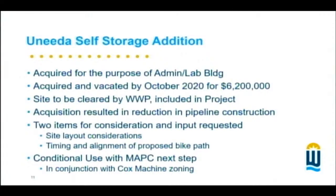It would require a conditional use permit, and just for full disclosure, like the other property, we're going to have to go through that process to get that property used for this treatment plant. And also, again for full disclosure, the Cox property, you know how we swapped with them, there's some work to be done there too. So there'll be three efforts that we'll be making associated with zoning.